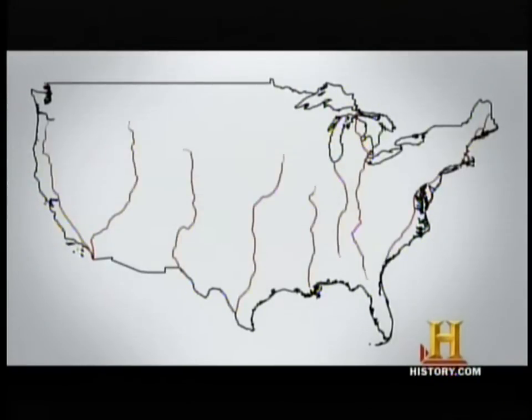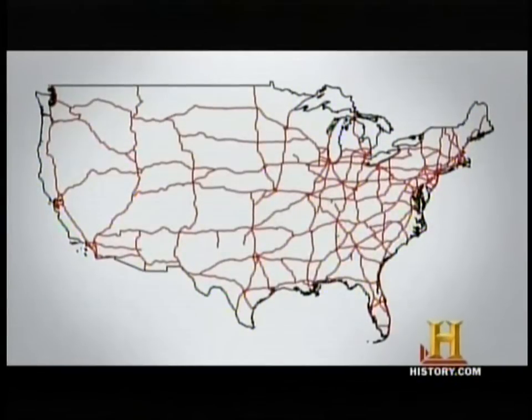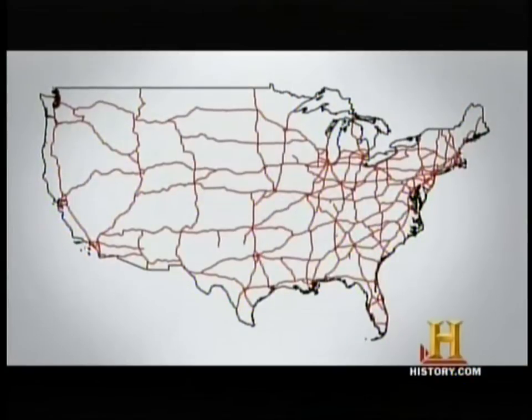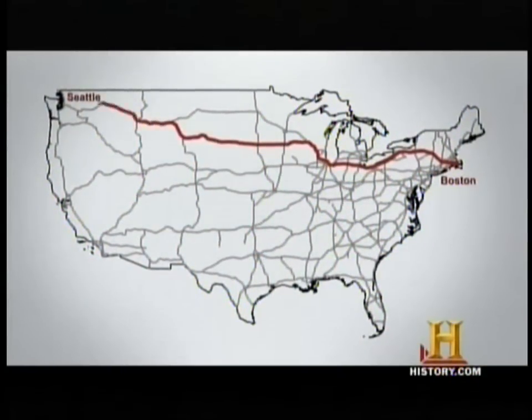Nearly 50,000 miles of interstate highways sprawl across our country, by far the largest network in the world. One highway, I-90, stretches 3,000 miles, linking Boston to Seattle.